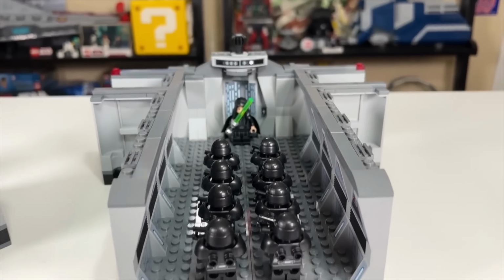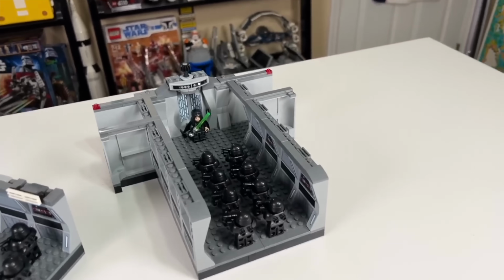Otherwise, you could probably still just as easily modify it like I did with the Dark Trooper hallway set, but I think it might be part of the selling point that you can just buy a bunch of them and put them together, and that's easy to do.